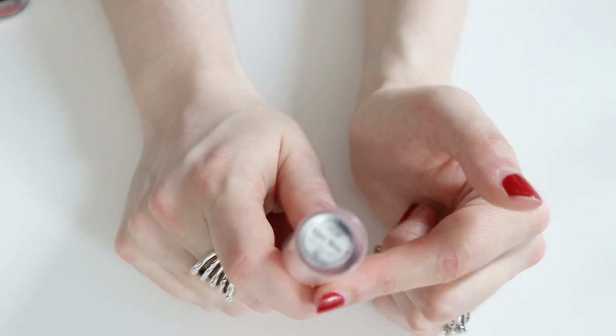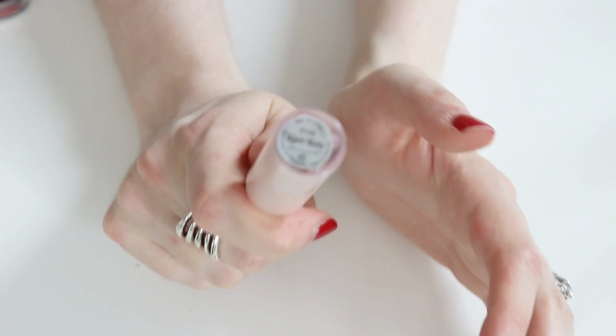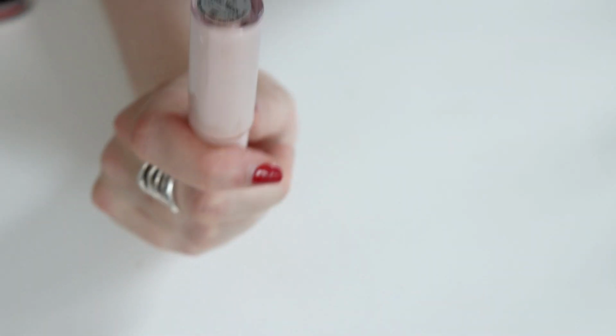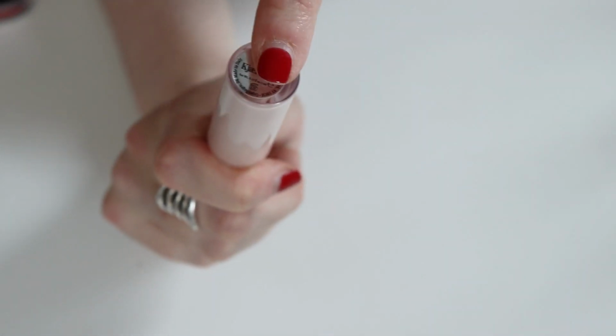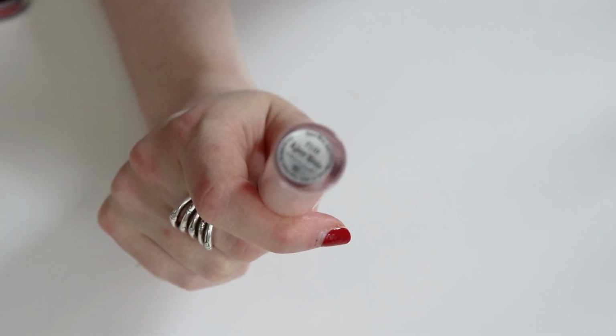This is a problem with being a YouTuber sometimes. Sometimes I can't let go of something I would like to let go of because I might need it in the future. And this is too expensive to have to deal with repurchasing it. And I wouldn't want to repurchase it because I don't like the formula. Anyway, regardless, I'm going to hold on to it for that reason.